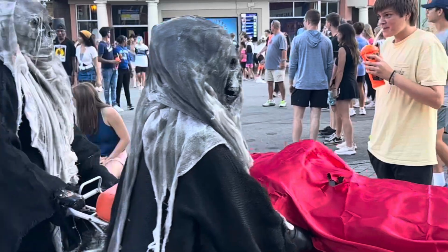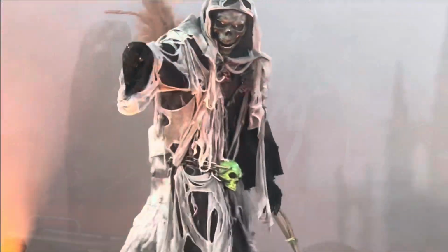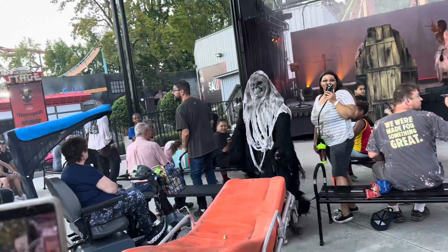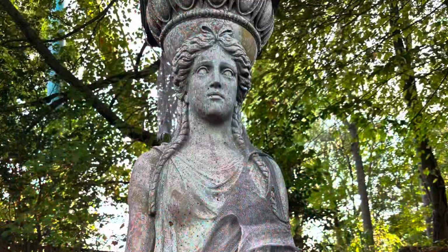That doesn't look good. The monsters are out, and let's get the guide to Fright Fest Six Flags Over Georgia started.